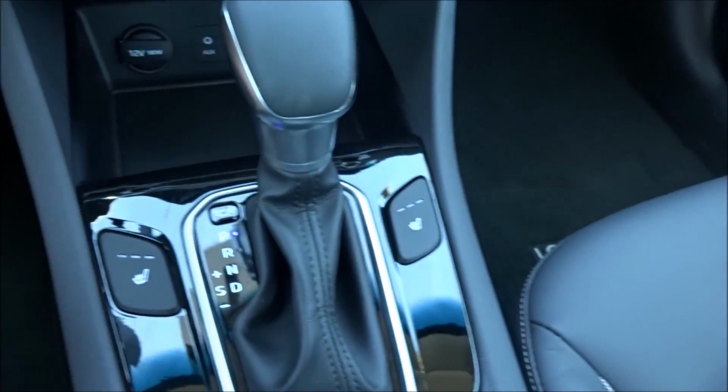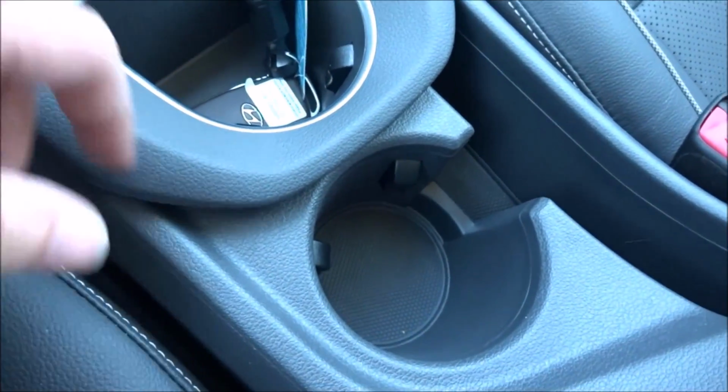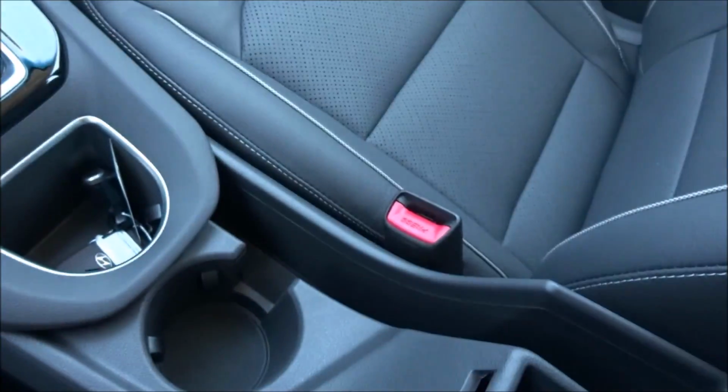Now, as I said before, you also have the 3-stage heated seats here for both the front occupants, so for the driver and for the passenger. Also have a nice little cup holder here, plenty big enough for your big gulp from 7-Eleven. Same thing here with this one here in the back. You also have a leatherette bound center console, which isn't exactly the biggest thing in the world. It does go down somewhat deep, but it's again not the deepest thing in the world.